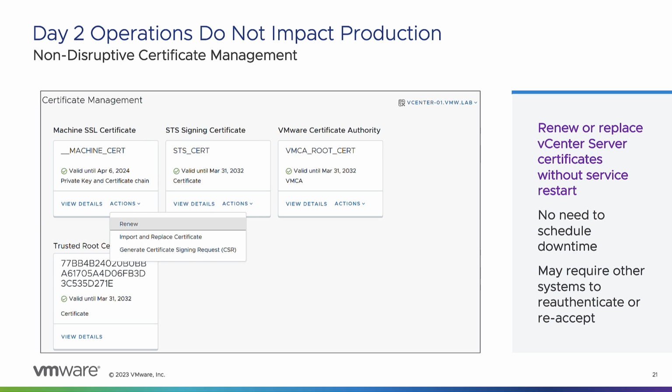Now, we introduced Reduced Downtime Upgrade there a moment ago. It reduces the amount of downtime vCenter needs to take when we're doing update or upgrade events. One frequent task that administrators may need to do, and they may need to do it more frequently as additional guidance comes out around certificate management and things like that, and browsers reducing the length of validity that they will honor for a certificate. We can now replace or renew vCenter certificates without needing the service restart. So that's just a nice addition to vSphere 8 Update 2. Will allow you to do this all-important maintenance without interrupting other workflows or other environments.